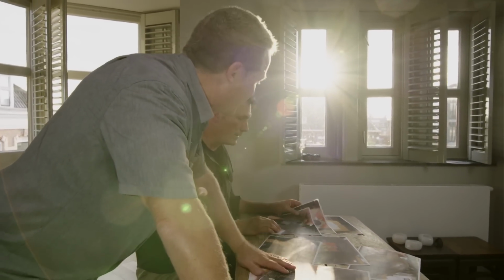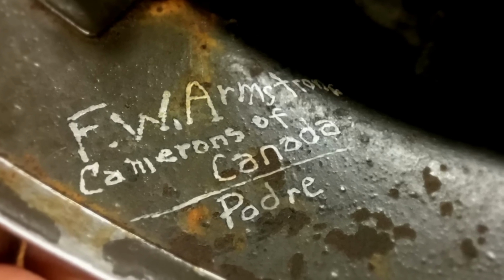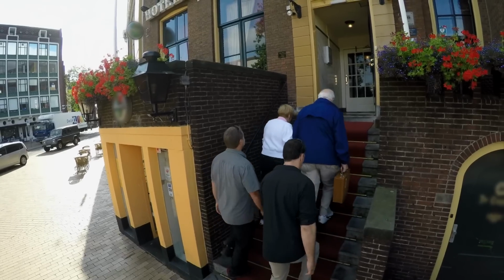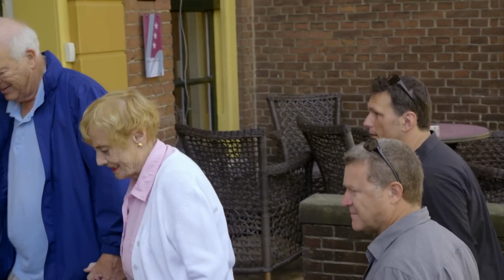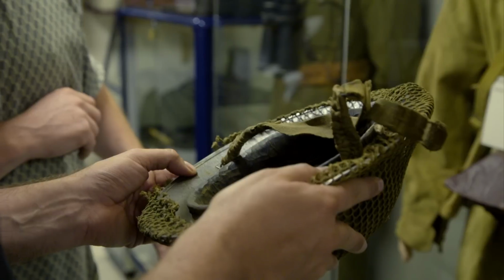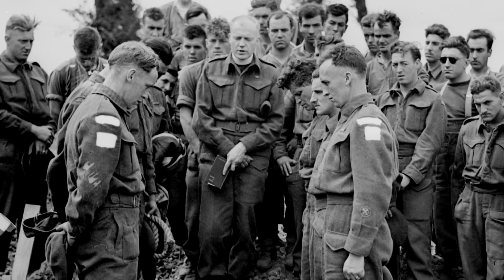After an intense search on the items we discovered at Eric's museum, we found one family, the family of F.W. Armstrong. We have brought over to Holland Frank Armstrong's son, Doug, and his wife, Mary. What's unique about this story is this is the first artifact that Wayne and I have ever dealt with that revolves around a chaplain. We're just wondering what you know of your father's war experiences.